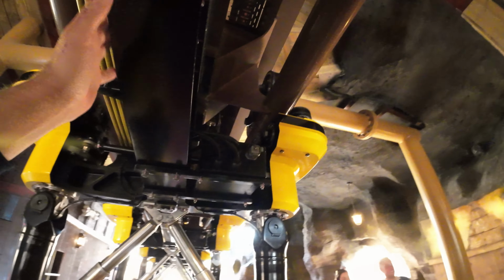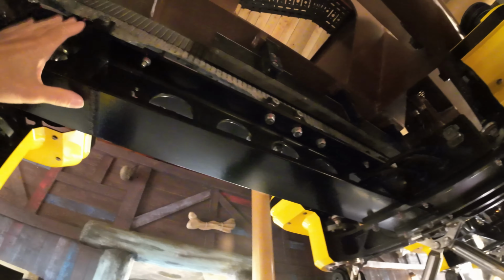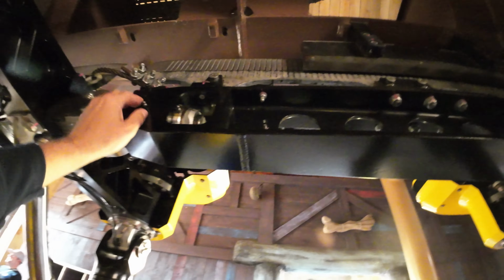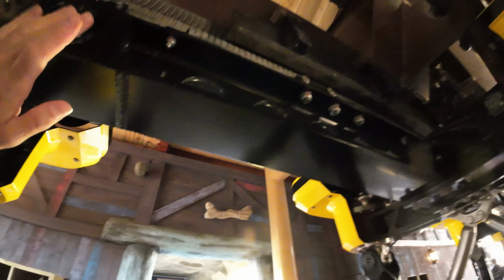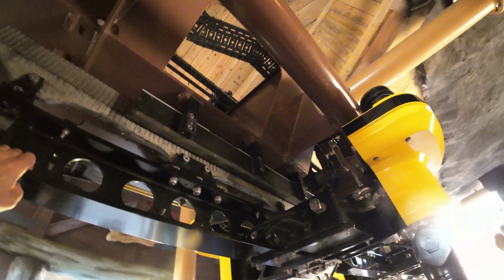Actual chassis, and again, just how new these look. I mean, this is what, 5+ years old now? You just wouldn't think it. You would genuinely think this opened this year, looking at it.